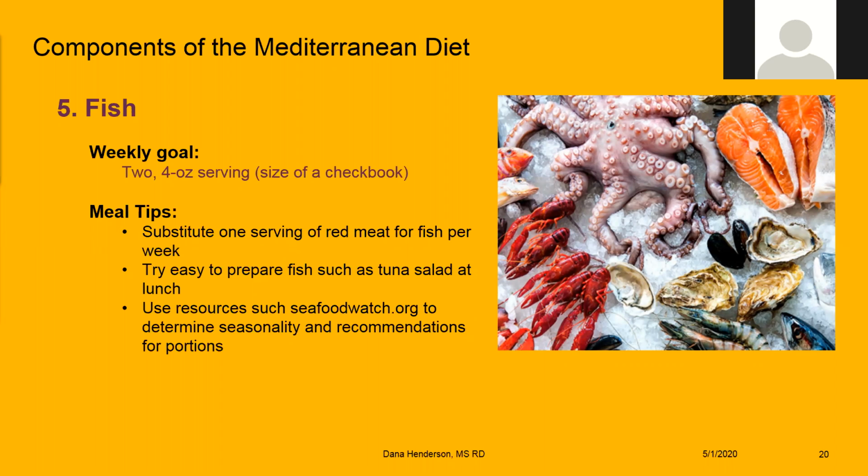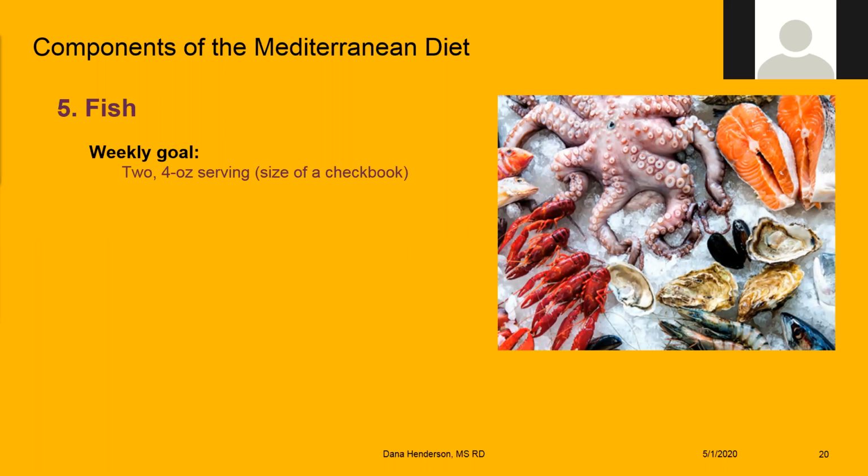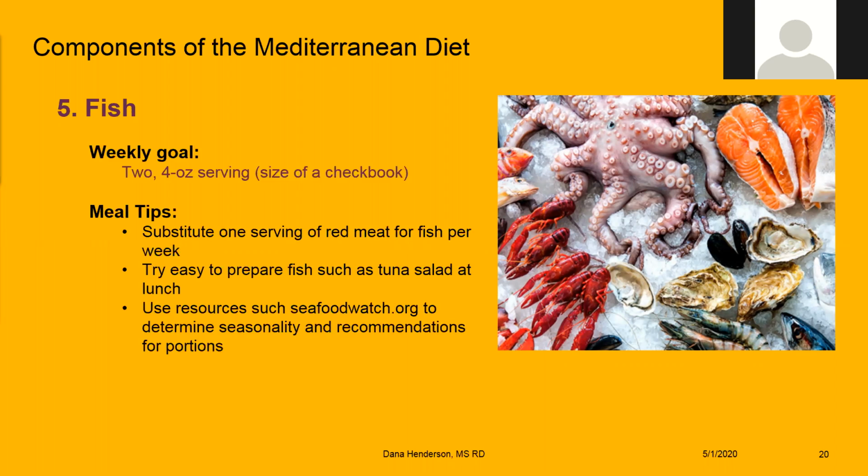Dana. Mm-hmm. Yeah, I thought on the earlier slide that you could do fish every day, but this is saying just twice a week, right? Yeah, so you can do it more depending on the type of fish. So the big concern with the seafood is the mercury. So typically kind of 2 servings per day is making sure we are not exceeding that.